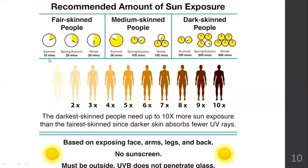And UVB rays, which are supposed to create heat, are not able to penetrate glass. So even if you have glass walls or glass windows and you're inside and the sun rays are passing through, UVA can pass through the glass, UVB cannot. Sun rays have three different types: UVA, UVB, and infrared.